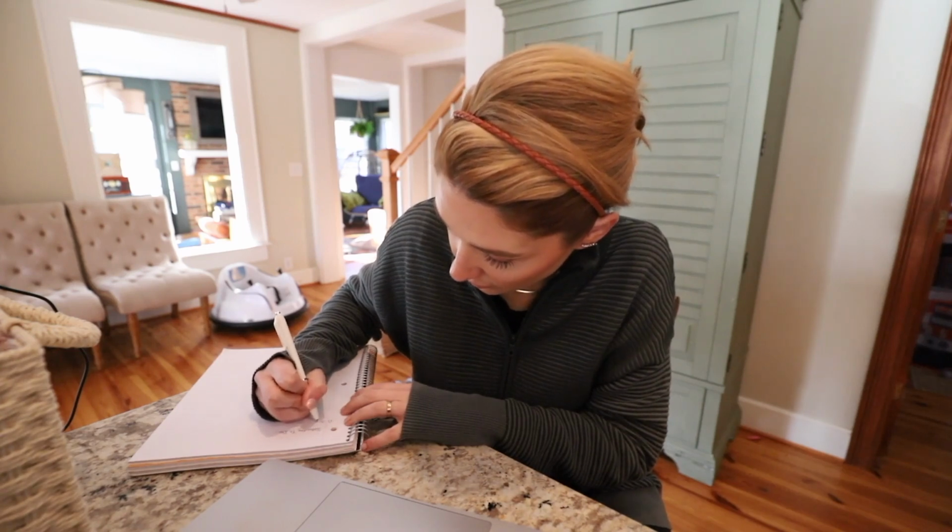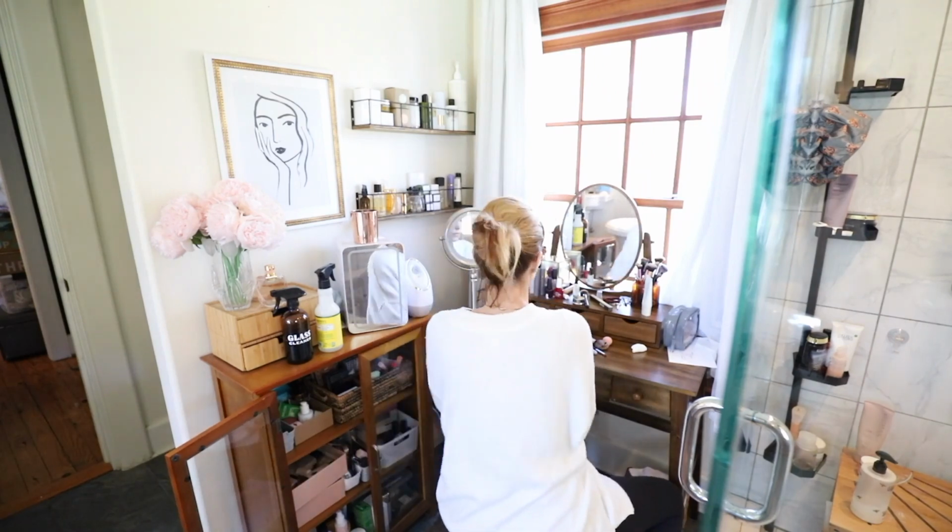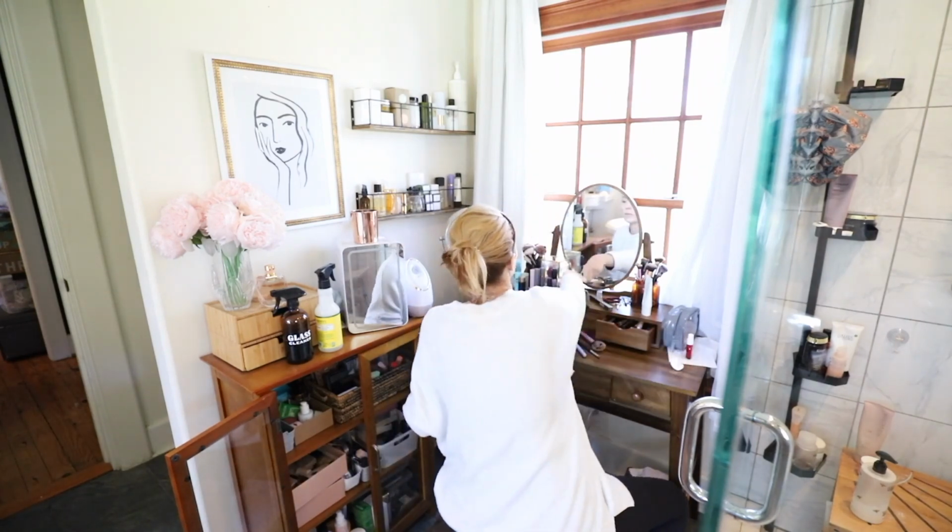Now, with that said, I have worked really hard to come up with not just a routine for our family, but also some little habits that I feel like really, really help me personally. It's sort of like clean begets clean, sort of like that saying with kids, like sleep begets sleep.